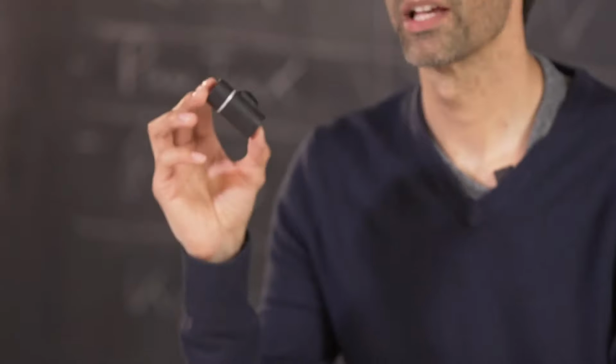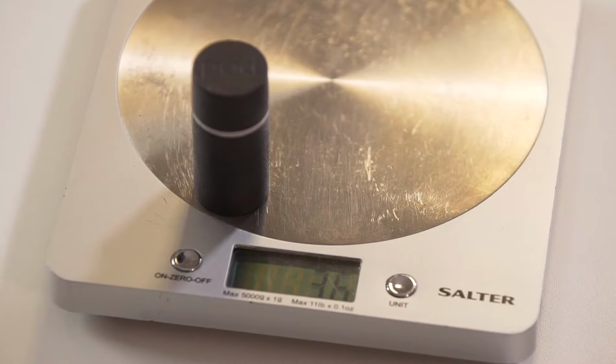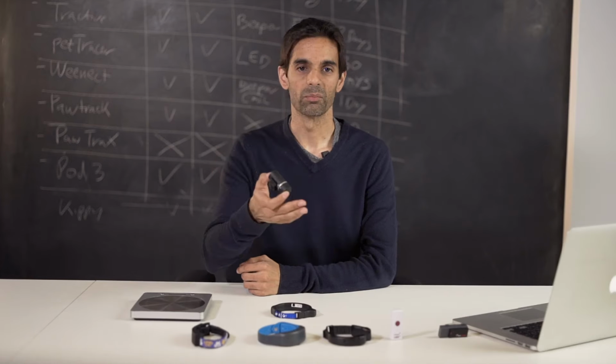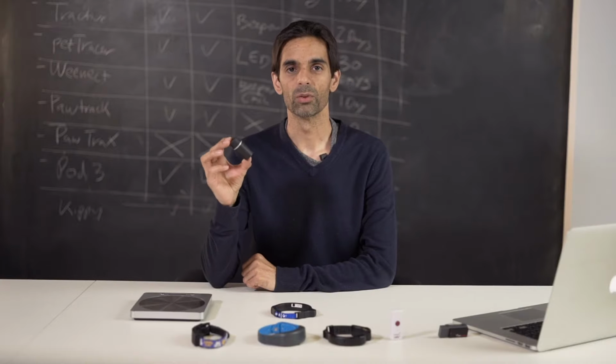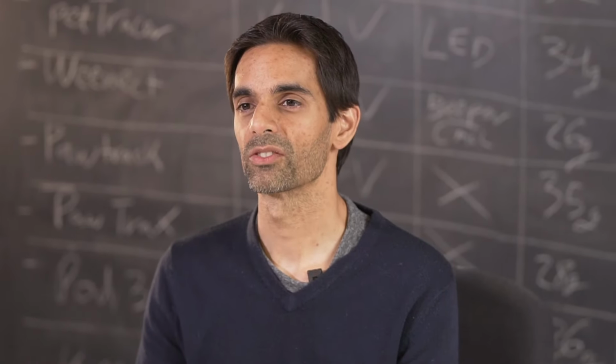Pod comes in a similar dimension, although it is a bit bigger and heavier with 36 grams. And it has the same problems as these three. So we do recommend to use a collar with a safety buckle. The last thing we talk about is the battery life.